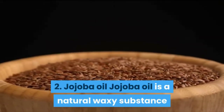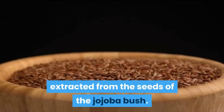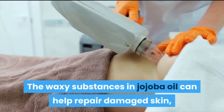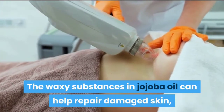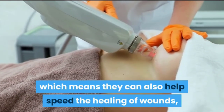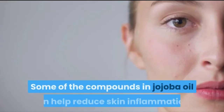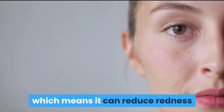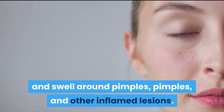2. Jojoba oil. Jojoba oil is a natural waxy substance extracted from the seeds of the jojoba bush. The waxy substances in jojoba oil can help repair damaged skin, which means they can also help speed the healing of wounds, including acne lesions. Some of the compounds in jojoba oil can help reduce skin inflammation, which means it can reduce redness and swelling around pimples and other inflamed lesions.